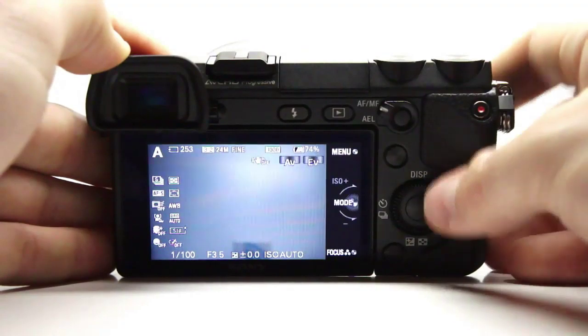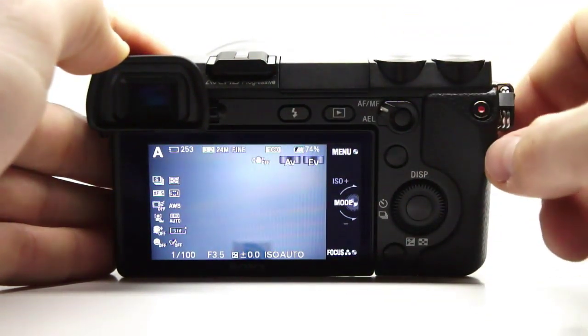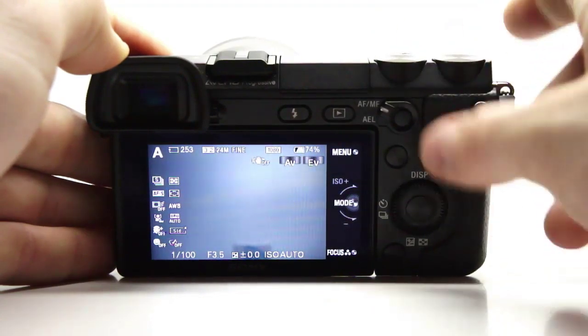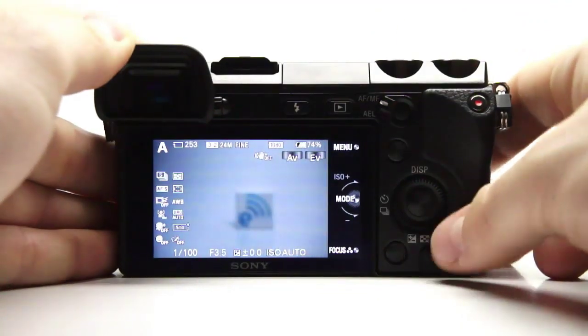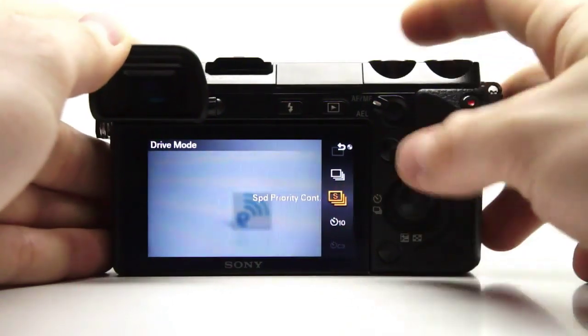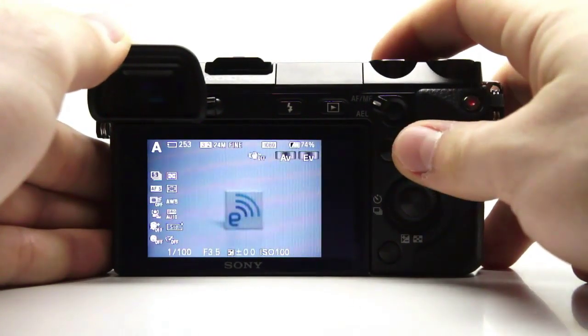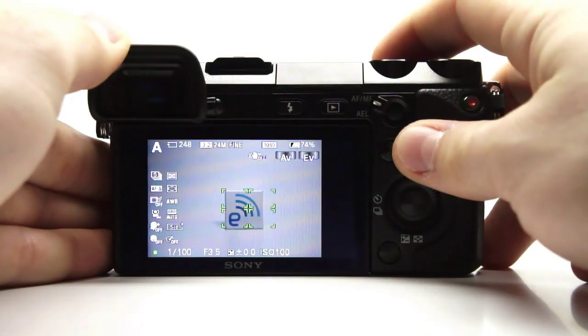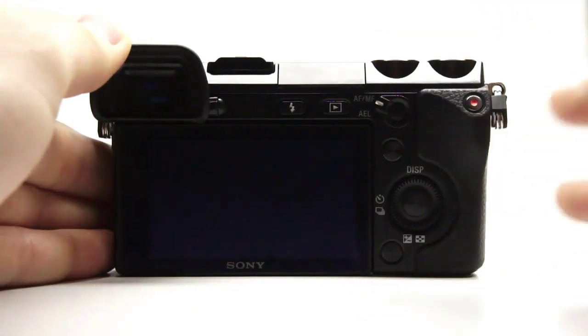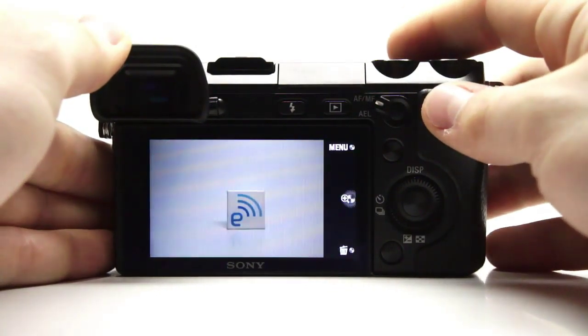And so you can actually change all of the shooting settings in the camera just by turning these dials rather than poking through menus. We do have access directly to shooting mode, so there's a speed priority continuous mode that actually fires off 10 frames per second. And so that's really in line with many full-size DSLRs.